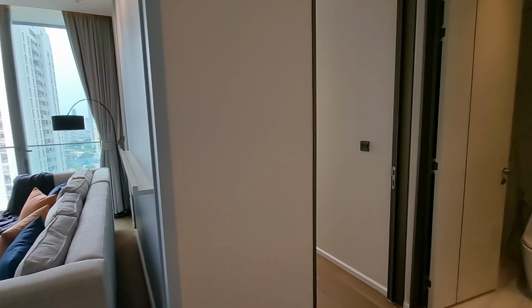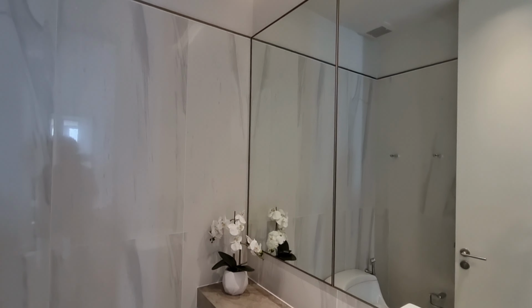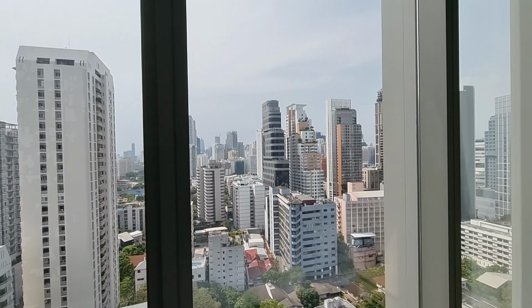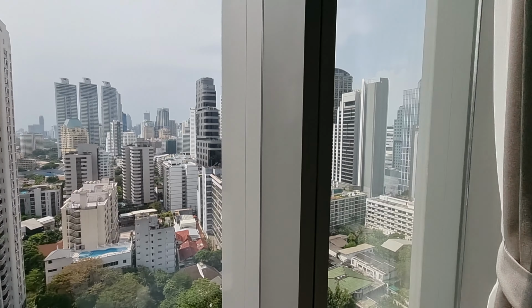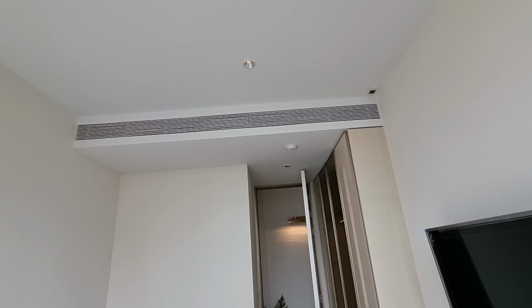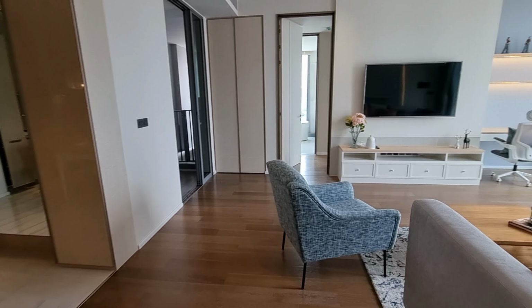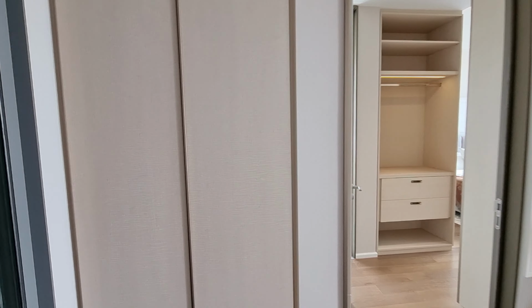So let me show you the bedrooms as well. So this has a separate bathroom. It's the 2nd bedroom. It's also the smaller room, obviously. But still, the nice view. Yeah, in the evening when all the lights go on, it's going to be beautiful. Air conditioning unit there on top. Here also extra storage.